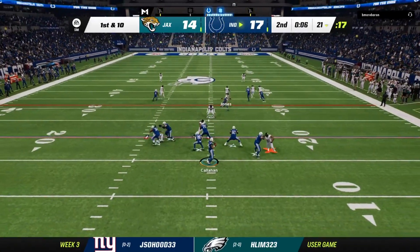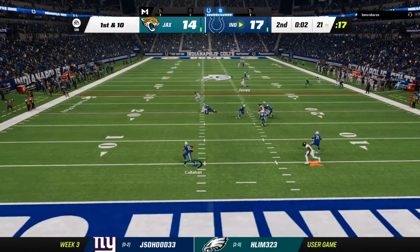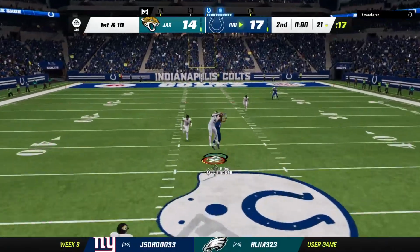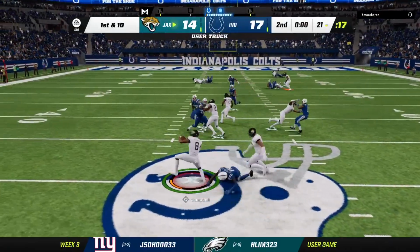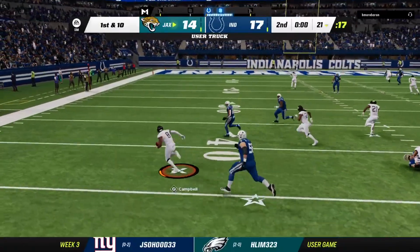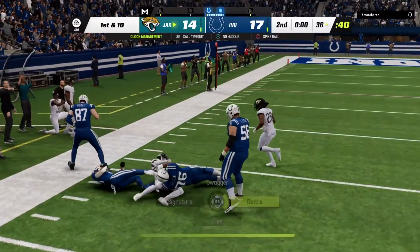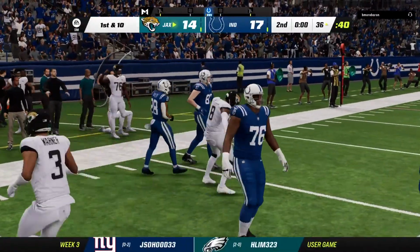Off the play fake, Callahan. Forced out to his left. Now he'll let it go deep over the middle. And now this is intercepted. My goodness. Picked off by Tyson Campbell. And he will be brought down on what will be the final play of this first half.